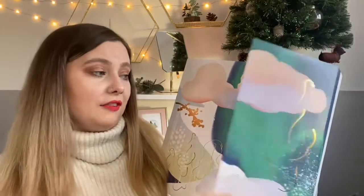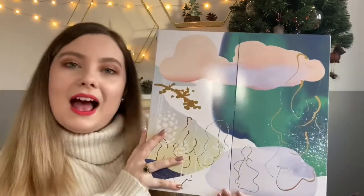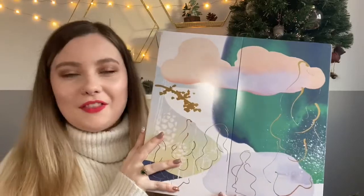And you know, you could keep this year after year and fill it with your own stuff as well. I did that a couple of years ago for James, and I used my old Glossybox advent calendar and filled it with things for him. So you could definitely reuse them as well, which gives you a little bit more value for money. So that is the one that I'm going to be using.